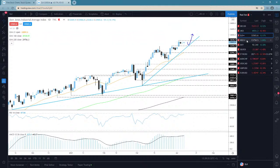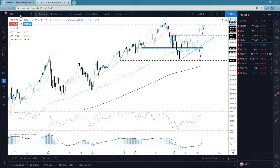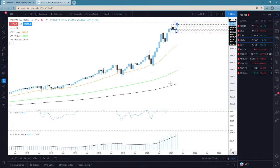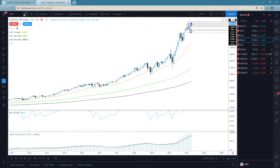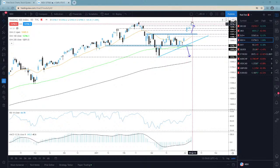Similar story here with the NASDAQ 100, but here, yes, it's also approaching the current all-time high. Let me just double check this very quickly. So that's the chart that we're seeing here. So yeah, we're approaching the all-time high again. This is a monthly chart. But yeah, be very careful here, guys. We also could see a similar situation where we could see maybe a pop above this barrier, the 13,880 zone, and then maybe a drift back down.